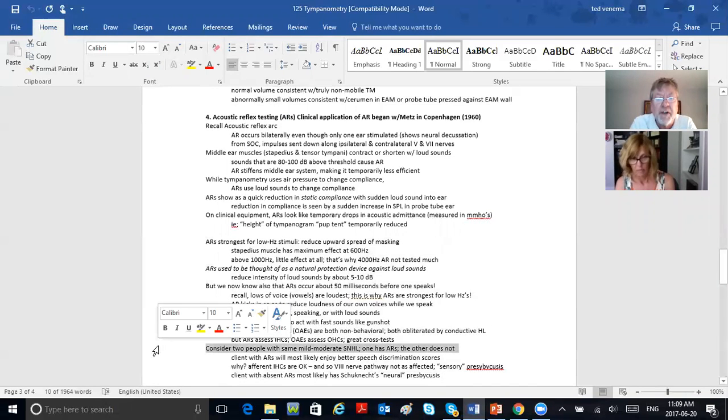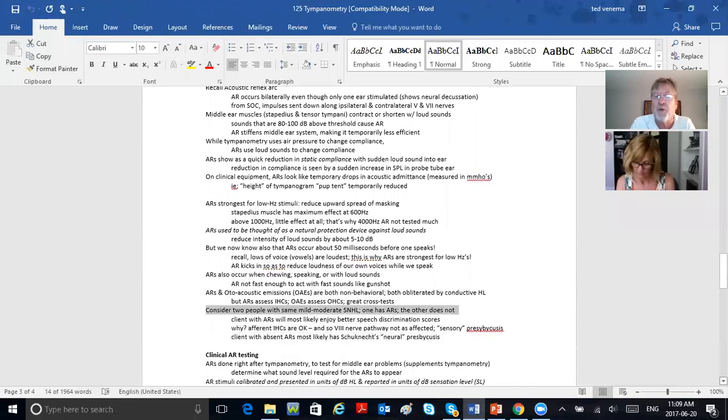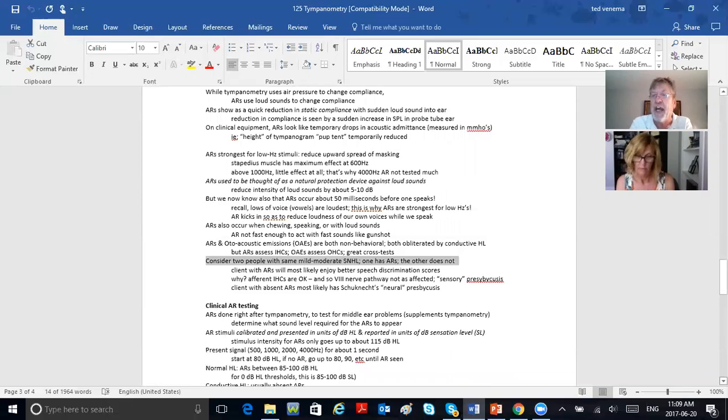But here, look at the bottom. Consider two people with mild to moderate loss. One has acoustic reflexes, the other one does not. It's just describing exactly what we talked about at the end of our PowerPoint session.